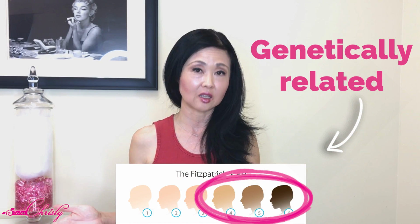We're going to be talking about today hyperpigmentation treatments for darker skin types, black skin, Asian skin, or even if you have fair skin, but you are genetically or blood related to someone who is a Fitzpatrick 4 through 6, so a darker skin type. So that's what we're going to be talking about today, and what you need to be careful of, because those skin types respond to hyperpigmentation treatments differently.